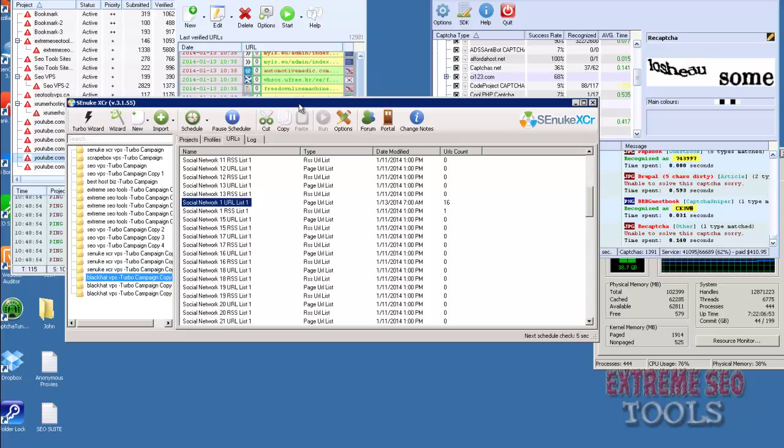Actually, I've found that since the major update came out in October, I think it was October 4th, I'm noticing that the rankings are actually getting better, or easier to rank. And that also could be because I've implemented the new system that I was briefly discussing on the last video. And I'll go over that here quickly.